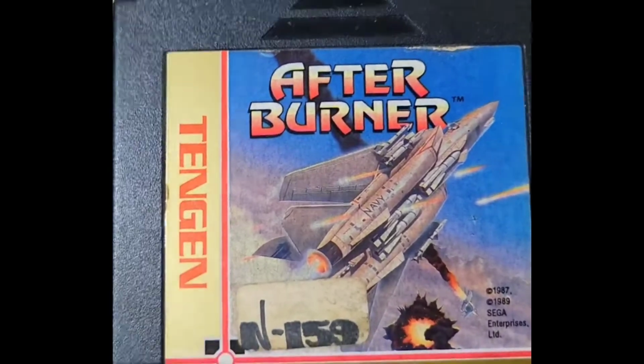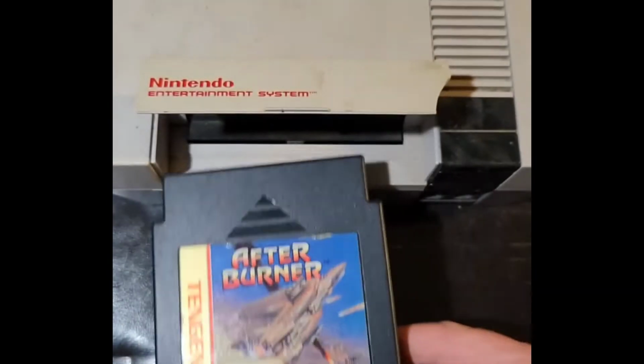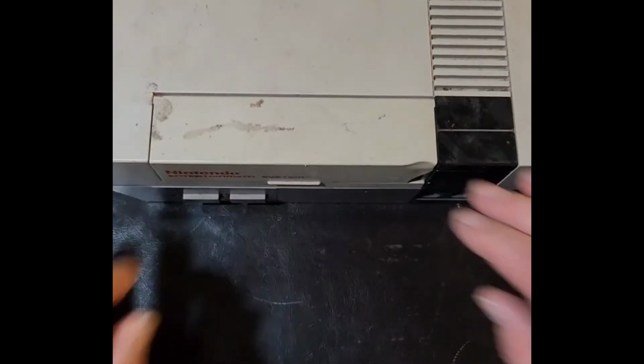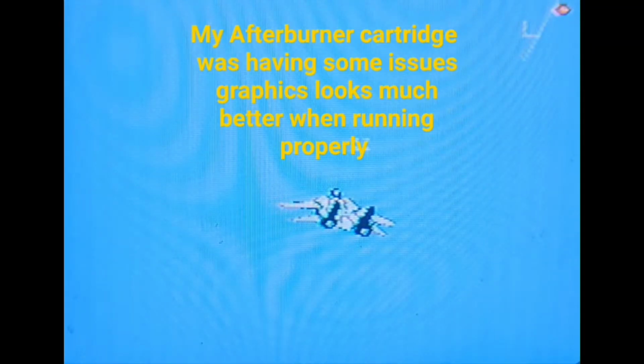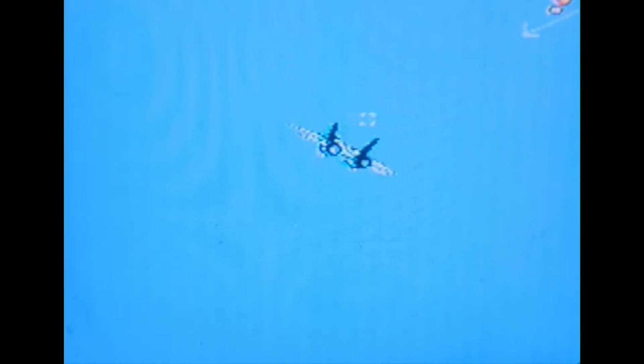Next up, we have Afterburner. Which is good, because let me tell you something. I've got the need. The Need for Speed. Afterburner is an arcade game, released by Sega to the arcades in 1987. This was one of the first games available on the NES that was made by Sega.